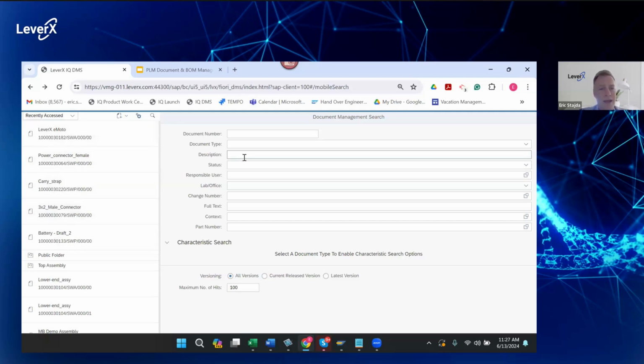The right-hand panel is where I can search for my documents. So you can see I can search by type, description, status. I can do a full text search. I can search by the material number. So the first thing I want to do in this case is I'm searching for a top assembly. So this is part of the eMoto example, I want to find the top assembly for that and take a look at some of the documents.